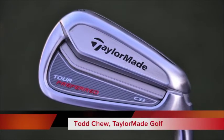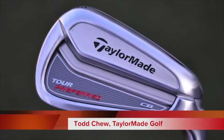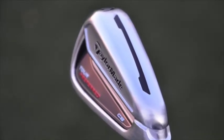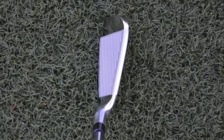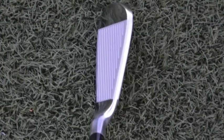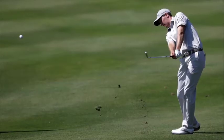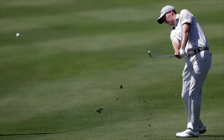I asked TaylorMade PGA Tour rep Todd Chu to explain to me a little bit about what the transition was like for Brendan Todd from his old irons, his TaylorMade RocketBallz Tours, into his new irons, the TaylorMade Tour Preferred CBs. Here's what he told me. Basically what he likes about them is the feel and the appearance being what he considers a big improvement over RocketBallz Tour, and still offer the same sort of performance from a launch condition standpoint and a speed standpoint. So basically he got all that technology in a better package.